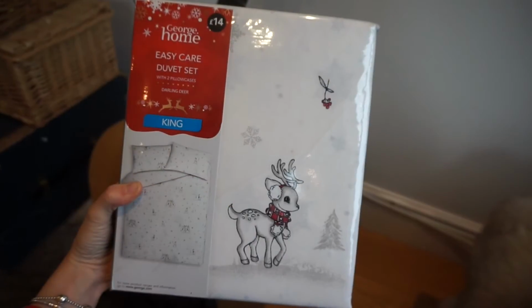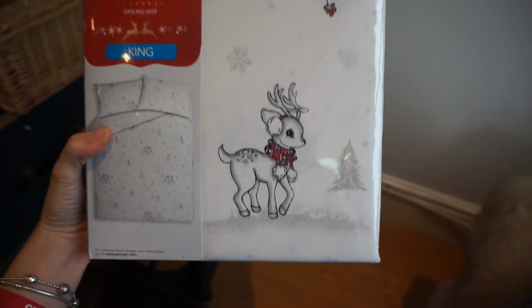It's got a little reindeer on it here, and this is for a king size bed, so it was £14, which is actually so good because king's the biggest bed, I think. It comes with two pillowcases, and I just thought this is darling. I mean, how adorable is that? So I'm really excited to put that on the bed.